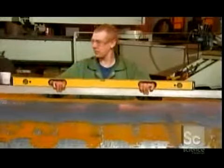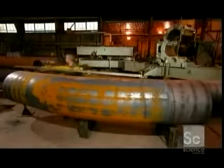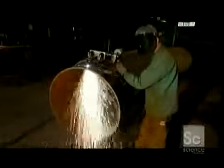Once the pipe exits the bender, workers verify the angle again. They also verify the pipe's dimensions to make sure the bending process didn't distort them. Now they cut off the straight ends, leaving just the curved portion.